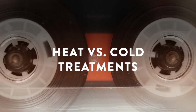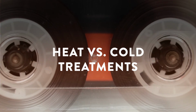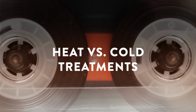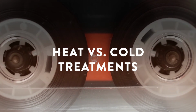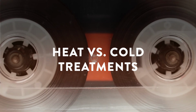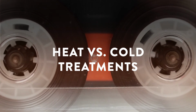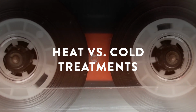Heat versus cold treatments. Both heat and ice can be useful in bringing some relief to your lower back pain. However, when do you use which for it to be effective? It is stated that using cold packs within the first 24 to 72 hours of when you injured your lower back helps minimize inflammation and swelling. It is recommended that cold therapy be applied for no more than 20 minutes, for a maximum of up to 10 times in a 24-hour period.